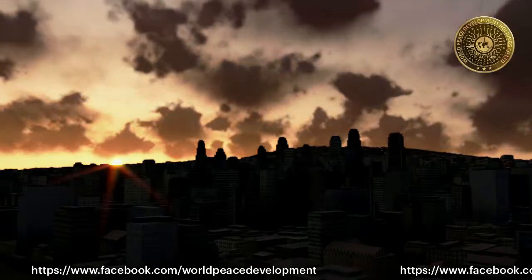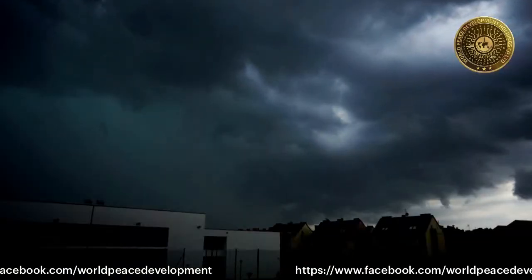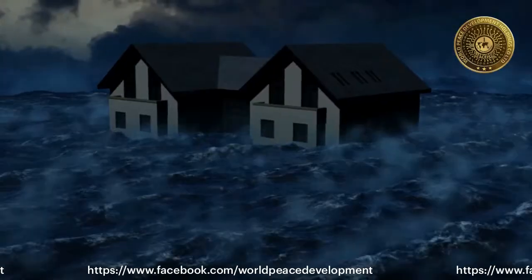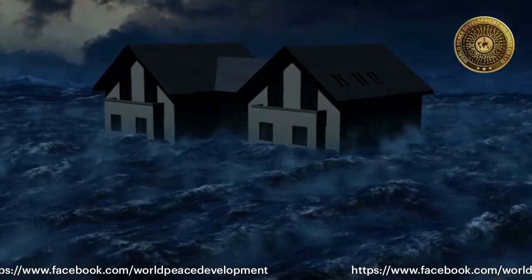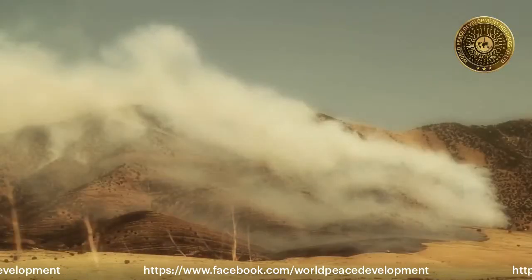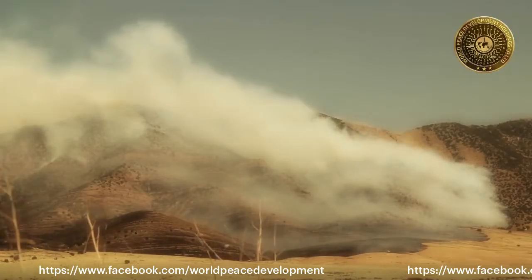More than just bricks and mortar. Disasters can strike with sudden and immense force. A powerful hurricane can lash a coastline. An earthquake can shake a city to its core. A wildfire can sweep through a landscape in moments.